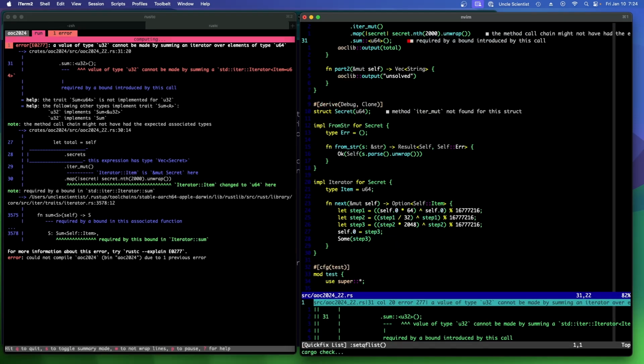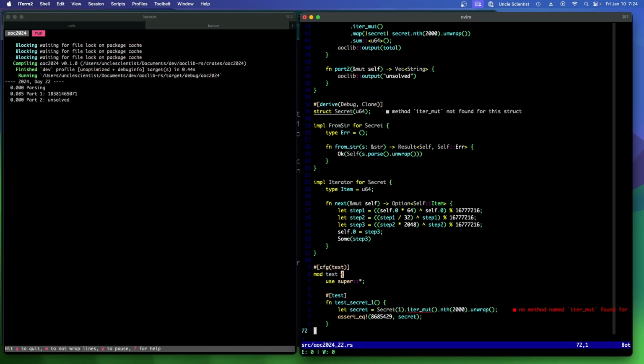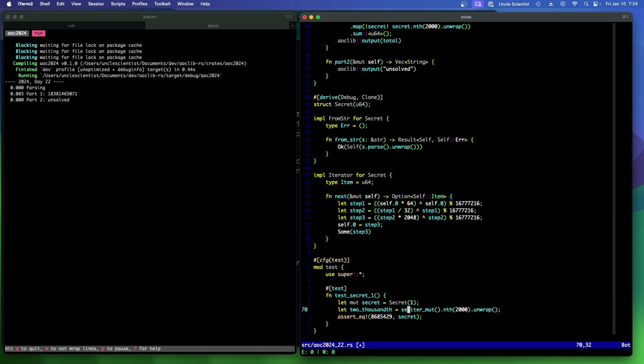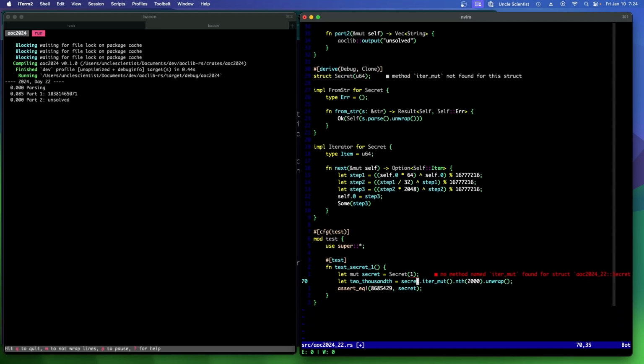So this needs to be U64. All right, we got a value. How come I can't do it here, though? Maybe I have to say let secret is this, and then say let 2000th is equal to secret, and this is 2000th.